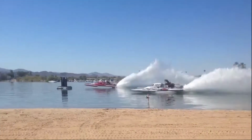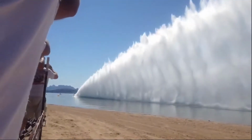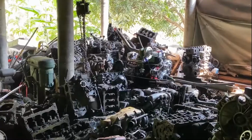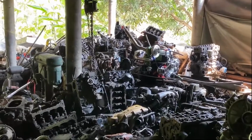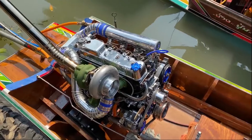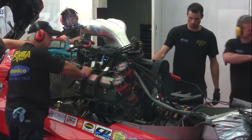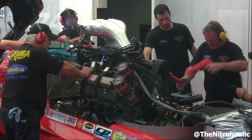Today we will watch top fuel drag racing boats, which is absolutely nuts and incredible to watch, and some longtail drag boats racing in Thailand. It is absolutely amazing how they race such small boats with huge engines. So strap on your seatbelts because we are taking you for a wild ride.